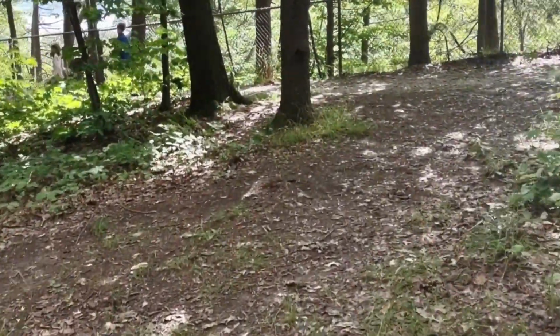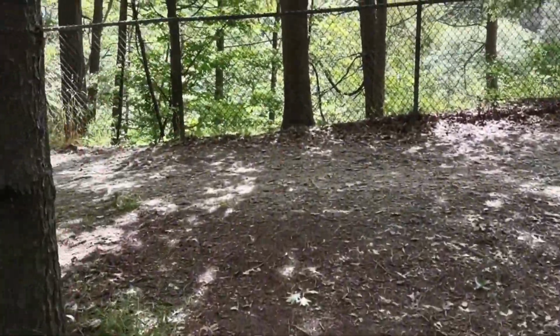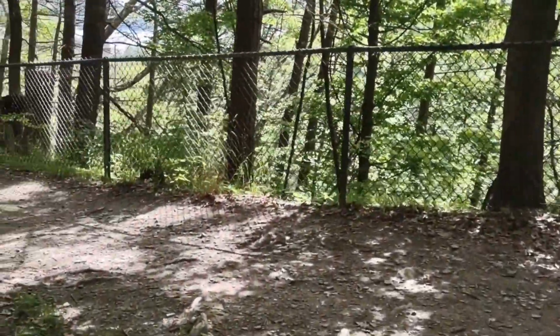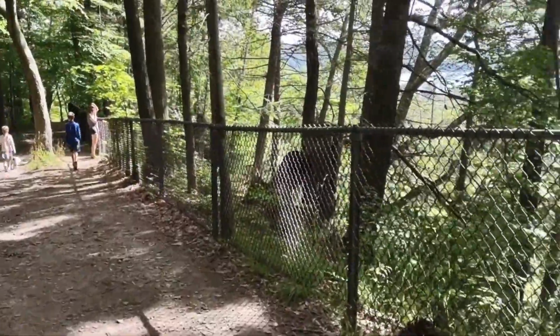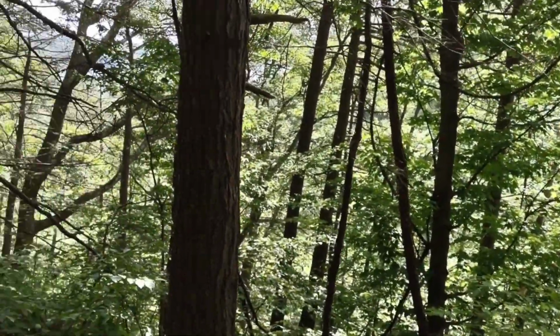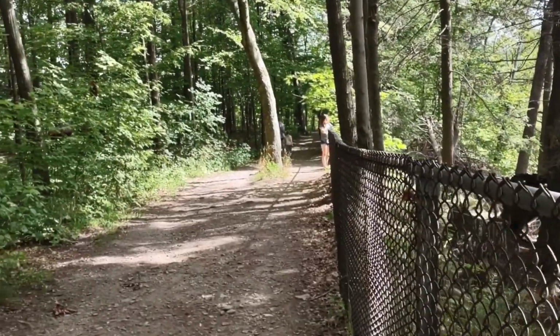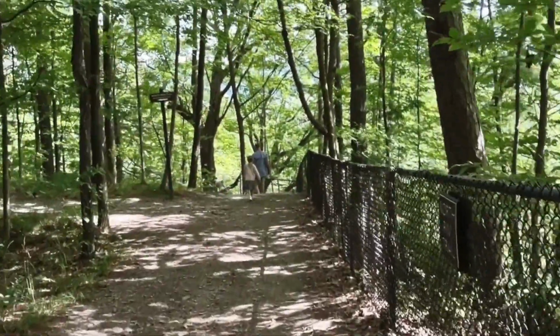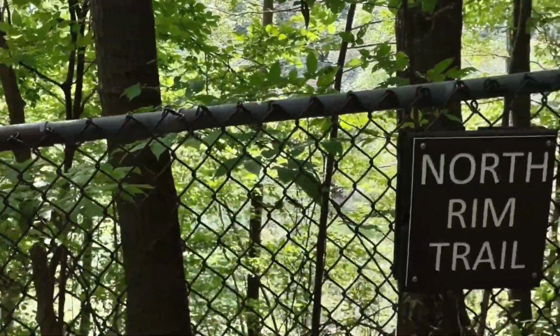If you walk from our campsite, you get right onto the North Rim Trail. You have some really gorgeous views here. And if you walk down and continue, there's a stone stairway that'll take you down to the lower part of the park. Okay, so let's go check this out right now.